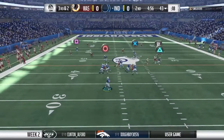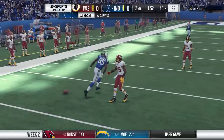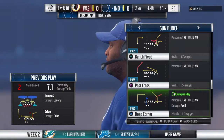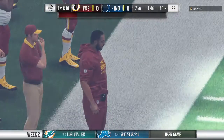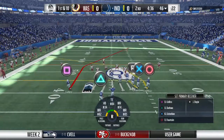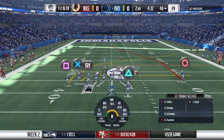Brissett on 3rd and 2. Quick hitter here, it's complete. Just a gain of a couple, but good enough to keep the drive rolling. But give the defensive guys a little bit of credit. They didn't let the deep ball beat them on that play, did they? No, the drag, that can be your safety valve. We saw it right there. Yeah, and it picked up a first down for them, too.